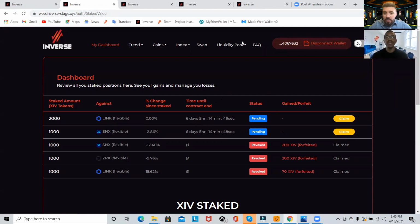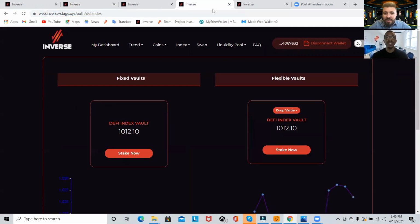And here we go. Here it is. You can also stake against indexes. So we have the inverse DeFi index. It's a pool of different coins that we've aggregated into a single number. You have fixed and flexible vaults as well for that.